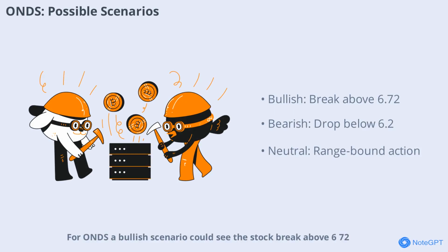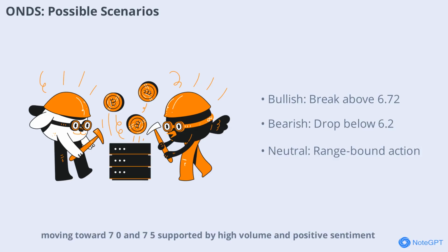For ONDS, a bullish scenario could see the stock break above 6.72, moving toward 7 and 7.5, supported by high volume and positive sentiment. In a bearish scenario, failure to hold above 6.2 could trigger a drop to 5.8 or even 5.4, especially if profit-taking or negative news emerges. A neutral scenario would see the stock trading between 6.2 and 6.72 as the market digests recent gains. Each scenario highlights the need for careful monitoring and flexible strategies.